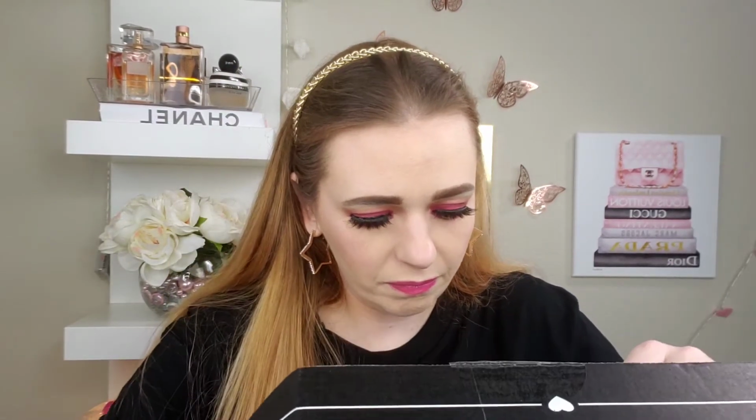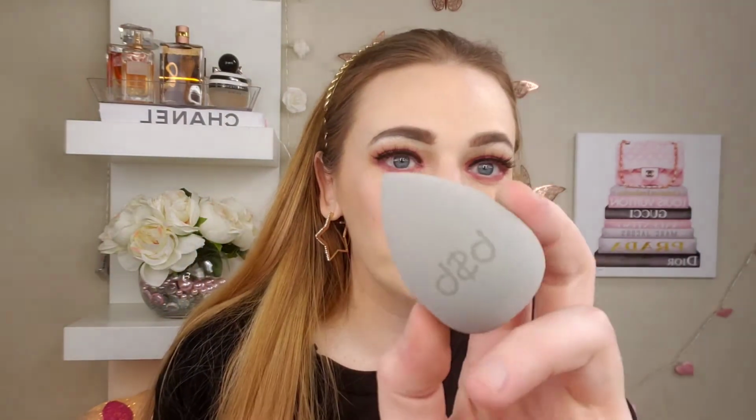All right. Next we have this $1 billion beauty charcoal beauty sponge. So this charcoal infused beauty sponge provides the perfect application. Well, we know what a beauty sponge is. So it retails for $15. And here is what it looks like. I like how they have the little logo imprinted in it. And it feels and looks just like a beauty blender. So hopefully it works the same as it. Okay.